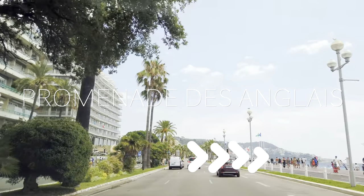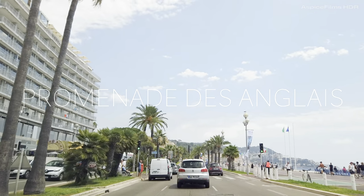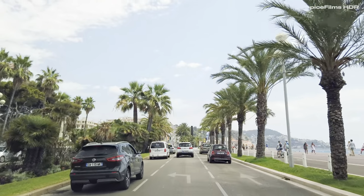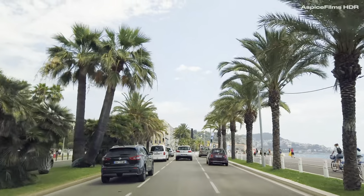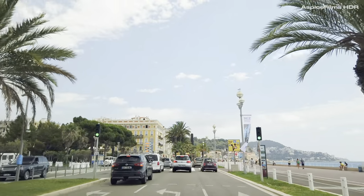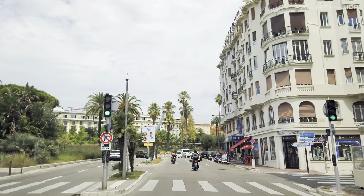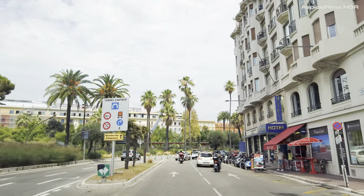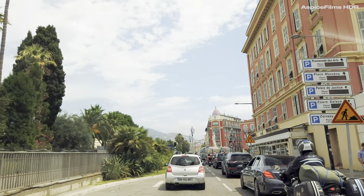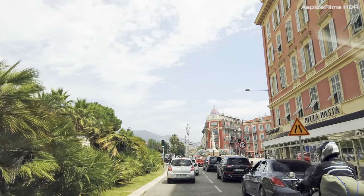The famous Promenade des Anglais runs the length of the Baie des Anges. Originally, it was just a trail that was renovated by Reverend Lewis Way in 1820. Later, the promenade was separated by a median strip and bordered by palm trees. Inaugurated in 1931 by one of Queen Victoria's sons, the Promenade des Anglais is without a doubt the most famous monument in the city, renowned throughout the world. On the promenade, you walk along the sea on one side and along the facades of hotels and houses on the other.